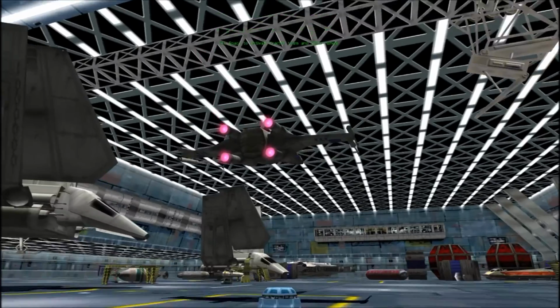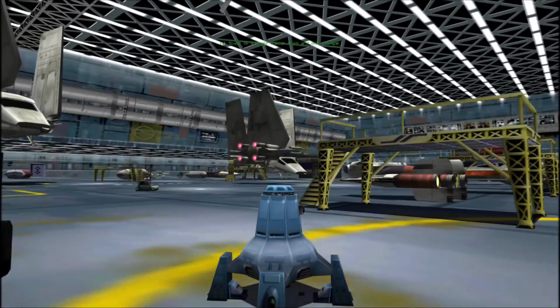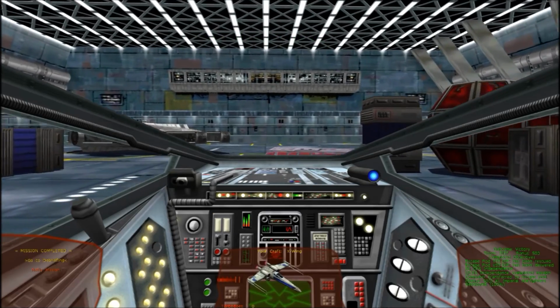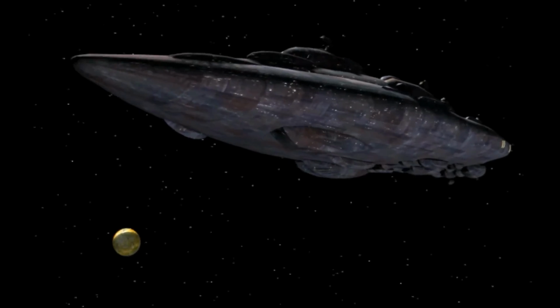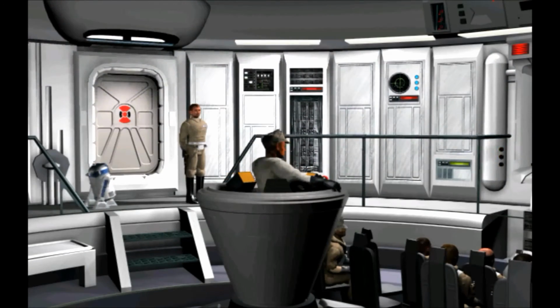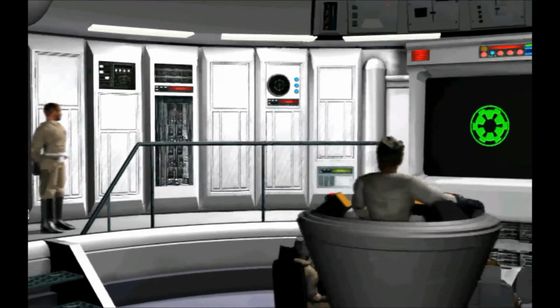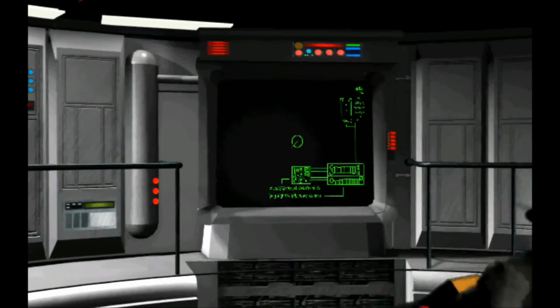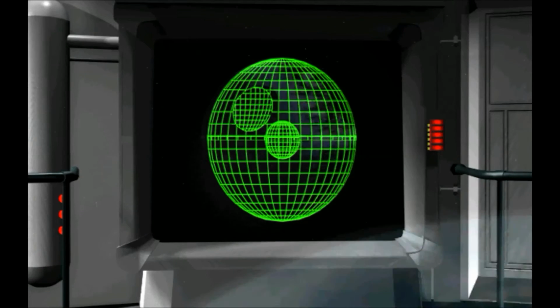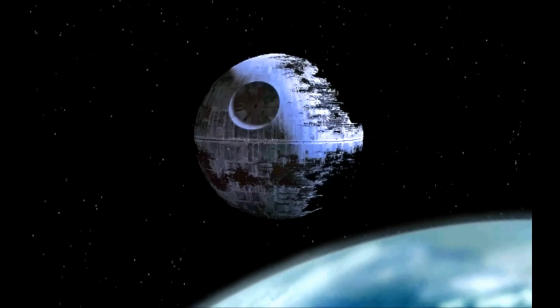Report to the debriefing room at once. Okay, I think I got it. I'm routing it to the display now. No, it's plans for a new Death Star. Get this information to High Command at once. I only hope it's not too late.